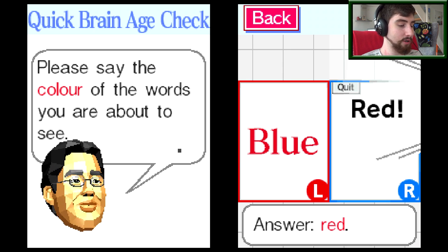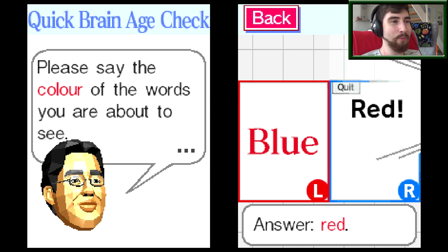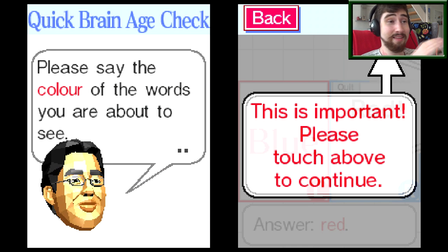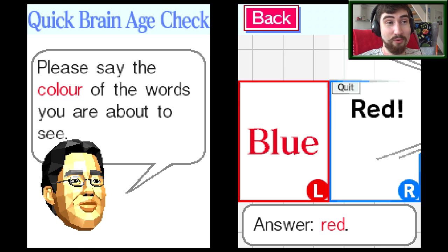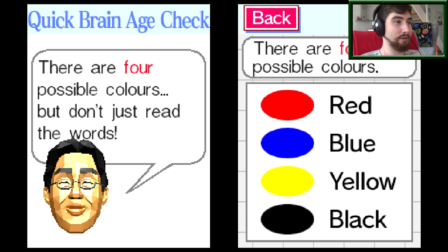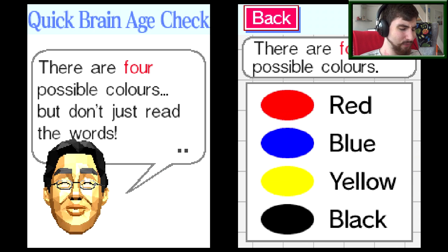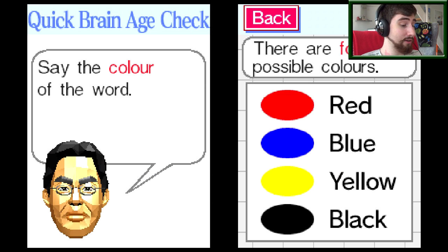Please say the color of the words you're about to see. So you see a word, and as you can see, it says blue, but the color of the text is red, so you're supposed to say red. There are four possible colors, but don't just read the words. Red, blue, yellow, and black. Why not green? Why black? I don't know. Say the color of the word.